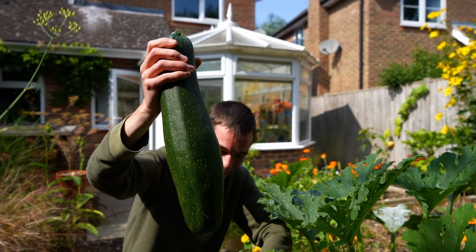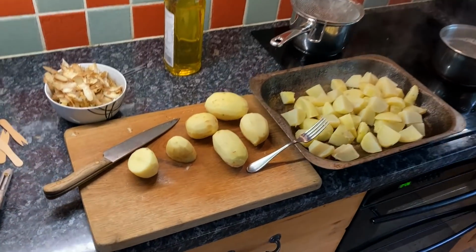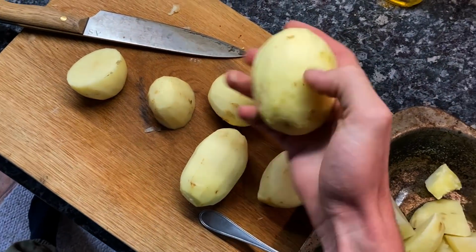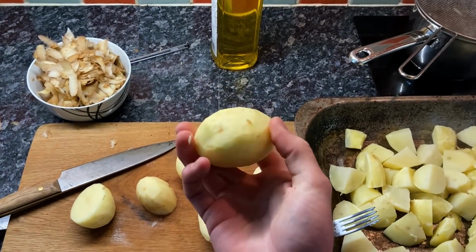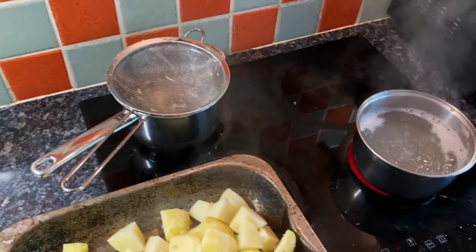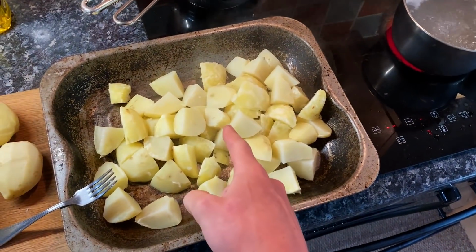Look at it. Woo. Just been preparing some of my potatoes for roast dinner tonight. They are super fresh and they're really firm, and I'm just boiling them, and then I'm gonna roast them for dinner.